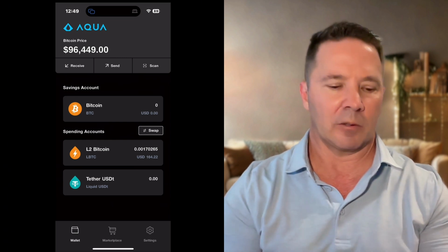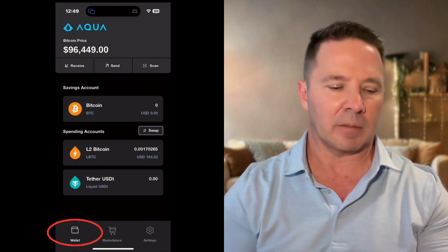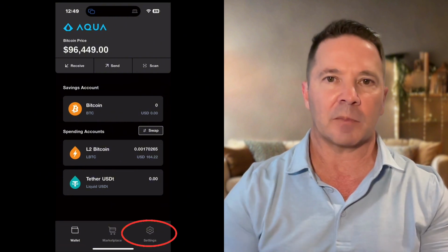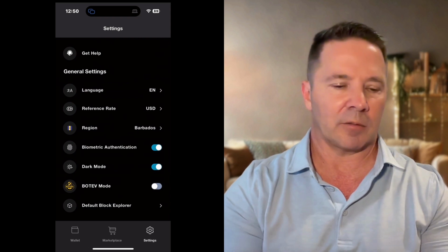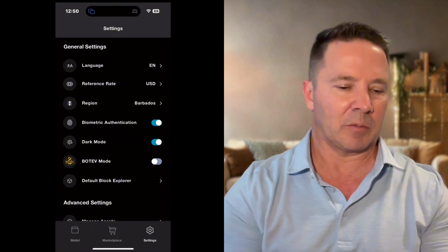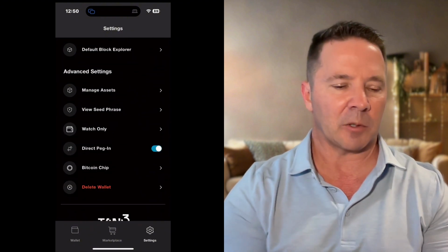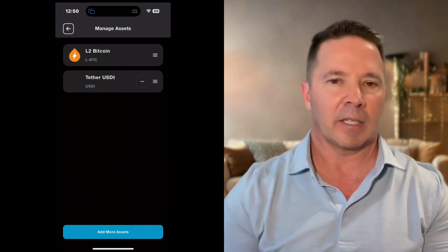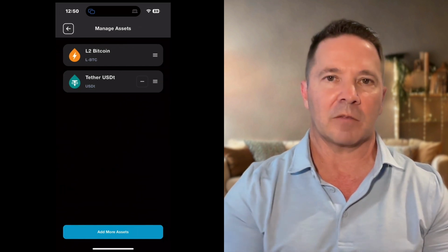So down here in the lower left is the wallet section, which we're looking at, and that's what you see when you log in. Then on the lower right is the settings button. I'm going to press that. Take us into the settings. You can choose your language, reference fiat, what region you live in or want to select to potentially live in. You can change the theme, select your default block explorer, but what I wanted to show you is manage your assets. So this just has the assets listed in the spending account.